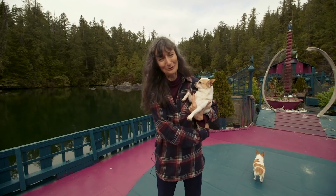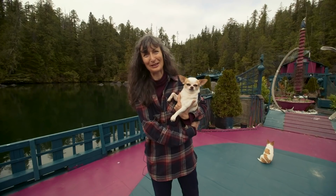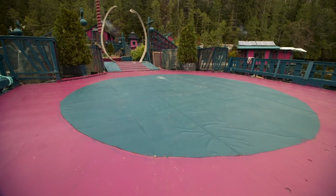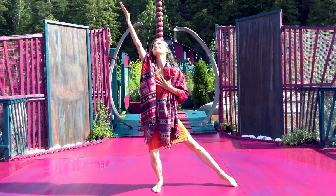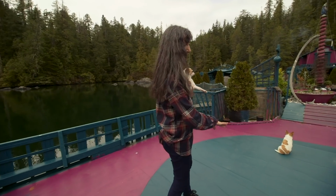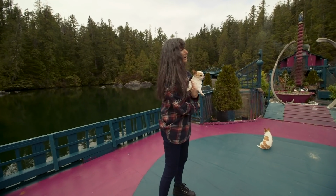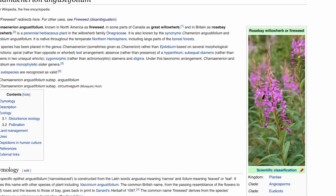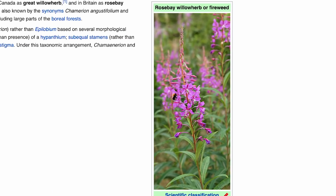Welcome to Freedome Cove. I'm going to give you a little tour to explain what we're doing out here. So to start, right here where you're standing is my dance floor. I am a dancer, so for me the first thing required when we moved out here was a place to move. You'll notice the colors, magenta and green. We have those colors throughout the whole place because they represent to us rebirth. Fireweed is the first plant that comes up after forest fires, and it is this beautiful magenta color.